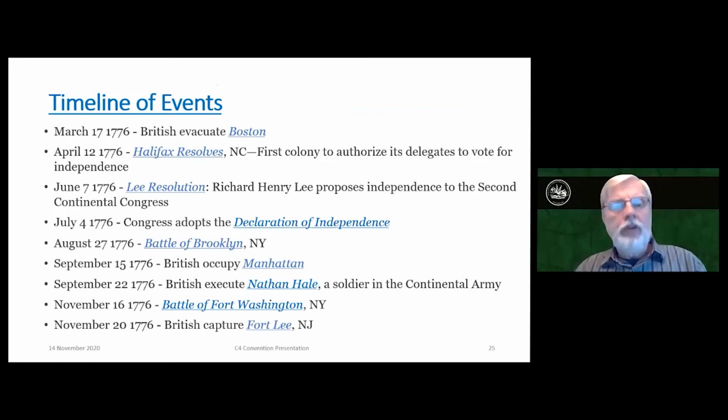Okay, so more timeline here. Now March 1776. The British evacuate Boston, after I forget the name of the hill that we were on outside of Boston, but it'll come to me in a minute. Halifax resolves. That's not Nova Scotia; it's Halifax, North Carolina.